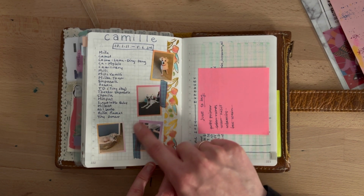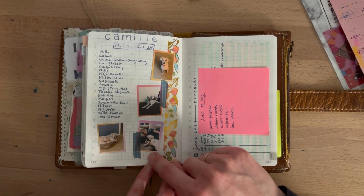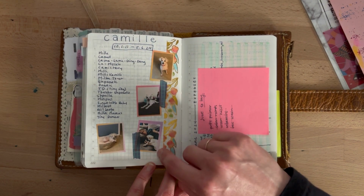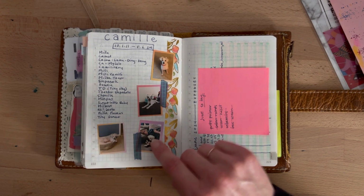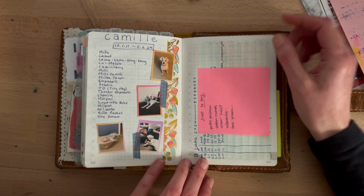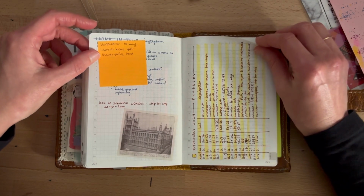We both got very sick in 2022. I thought she was going to die, and I wasn't sure about myself either, to be honest. So I love this picture because we both got better. But then she passed away later from other stuff. I just wrote down all of her nicknames because we have a million nicknames for our animals. More expense trackers, random notes.